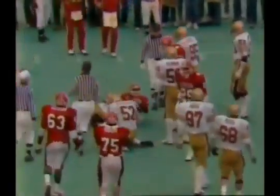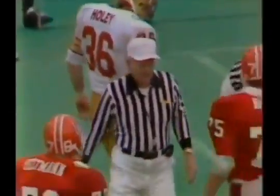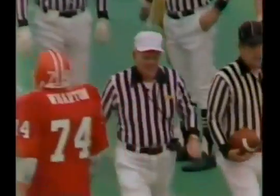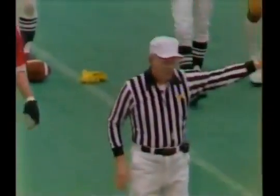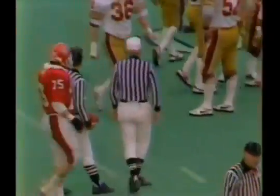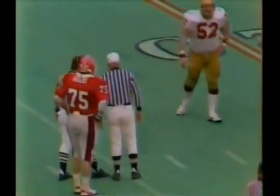Landry again. Down to the 25-yard line. And Holly made the tackle. A penalty marker on the play. Personal foul penalty there against Landry. It's a break for Houston. Personal foul. Late hit. Houston needs to get this ball into the end zone to make it a game again.